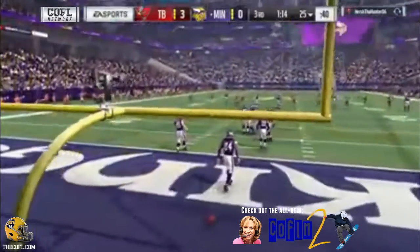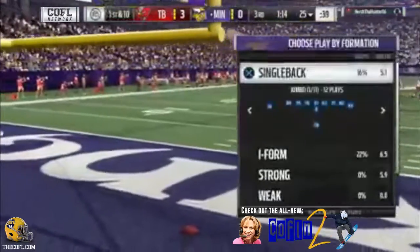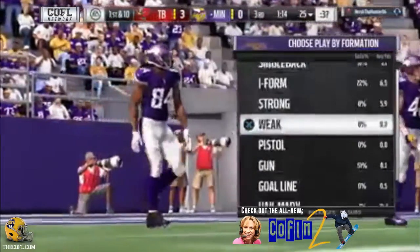Yeah, it's just a field goal. But the way these defenses ruled the first half, any points are looking pretty good right about now.